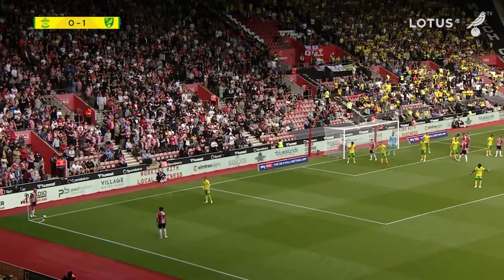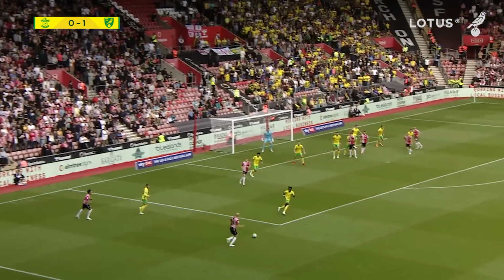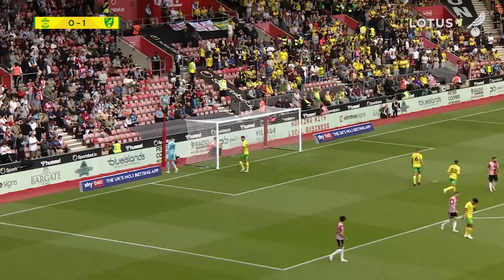Corner, which Will Smallbone will go across to the far side and take. It's gone short this time to Edozie, back to Smallbone, who now is on the left corner of the area. Comes to Manning, who will shoot from 25 yards, but it's over the bar, and Angus Gunn didn't even need to dive for it.